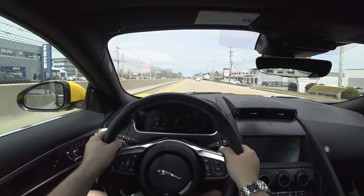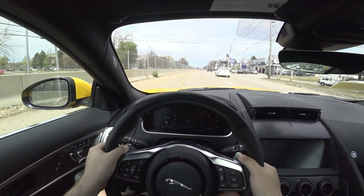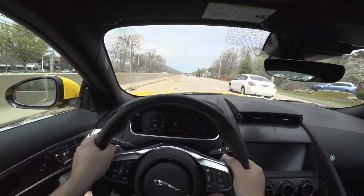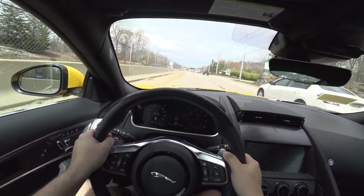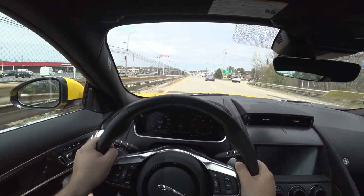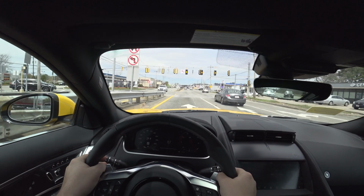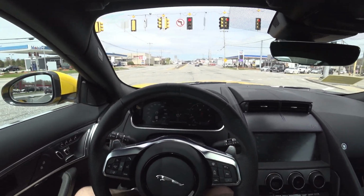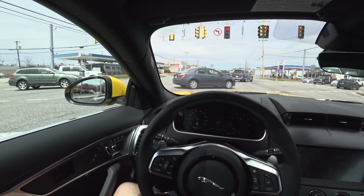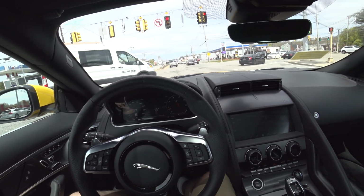All right. What a machine! 575 horsepower in a car that doesn't weigh too much. Oh, with a sound like this, I know electric is the future. I know it. But I do not want it. This is amazing. And the brakes are just as good. God, this is good. This is almost too good. This is almost too good of a car.